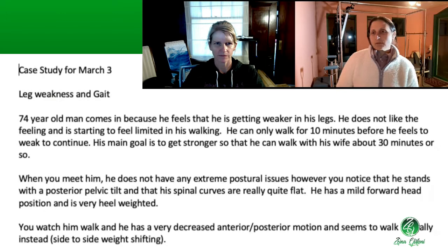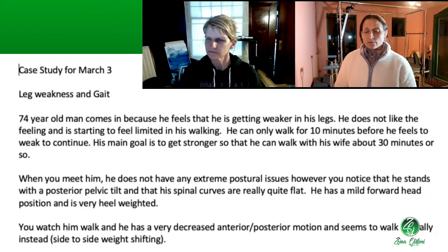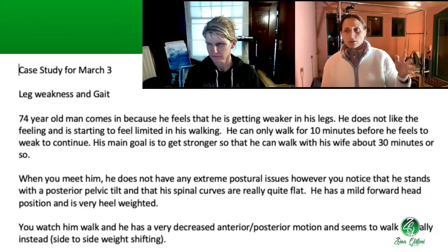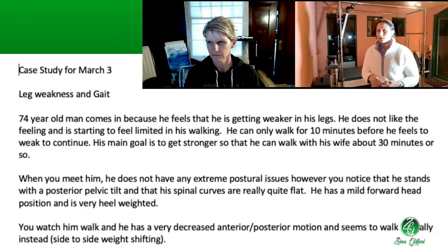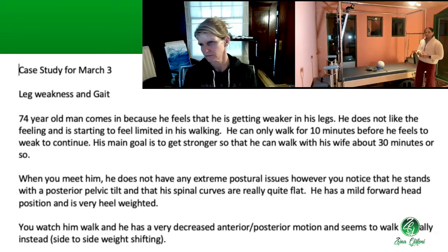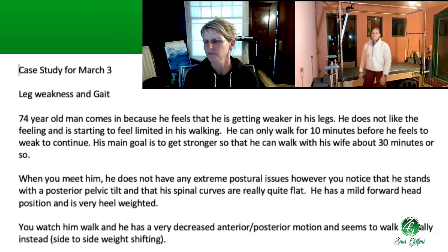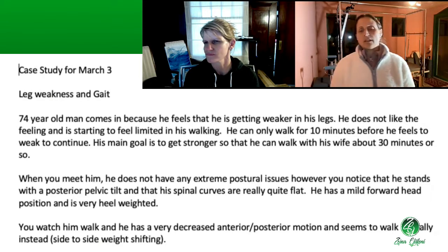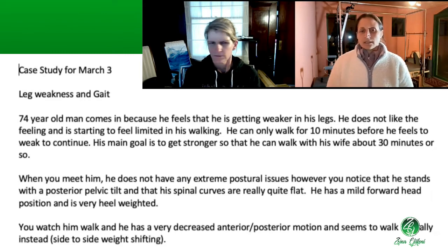You watch him walk, and this was sort of the highlight. As I watched him walk, he had very little sagittal motion, so very little anterior-posterior, and his walk is very side to side, lateral. In fact, extremely so. Looking at that posture, you wouldn't think it, but his gait is very like this, sideways. He doesn't have any hip issues that have been spoken about, nothing else that would indicate why he was walking with this sideways motion.